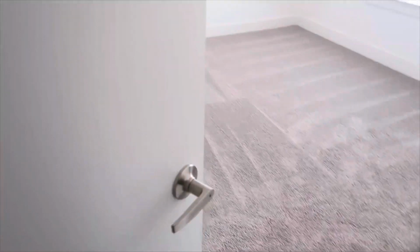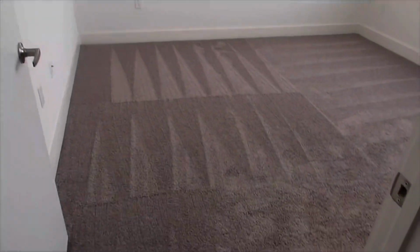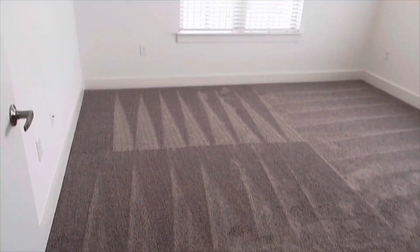Here is my soon-to-be sanctuary. I can't wait to customize my room. It's so cute. Check out the lines on the rug. Girl, clean this thing up, but it's so cute. I actually really like the color of the carpet.